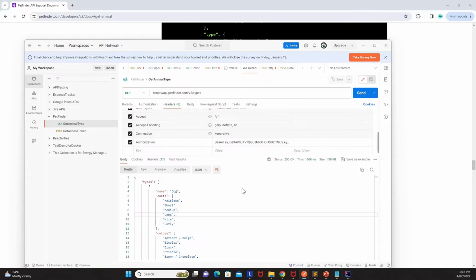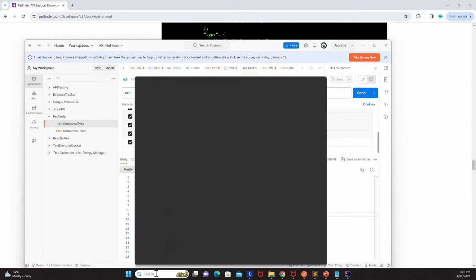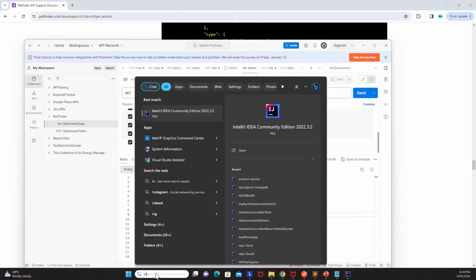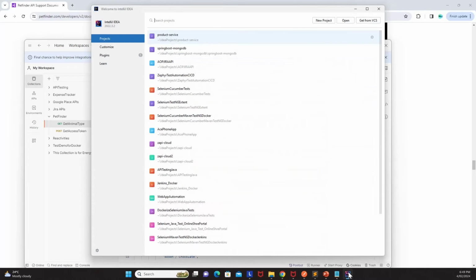Now for that, we need to open up IntelliJ in our machine. So what you can do is come to the search button in your machine and then type IntelliJ IDEA Community Edition. Once you open up IntelliJ, it will look something like this.